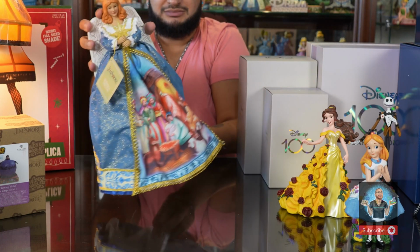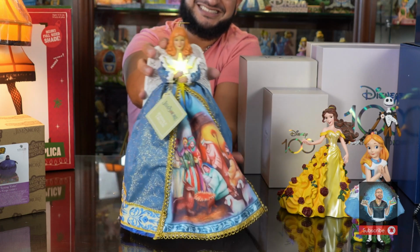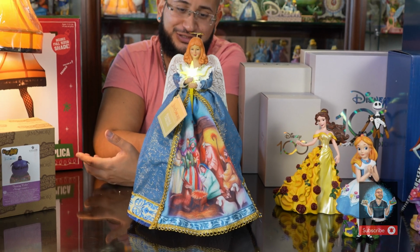But what's really awesome about this piece is that it also is a light up piece. So as you can see, the star lights up which is absolutely gorgeous.